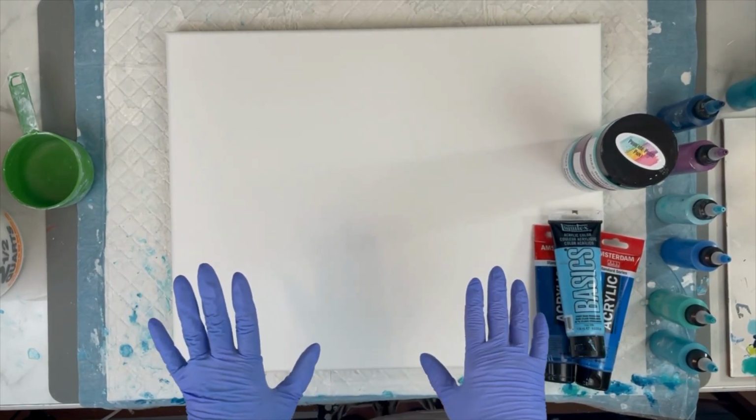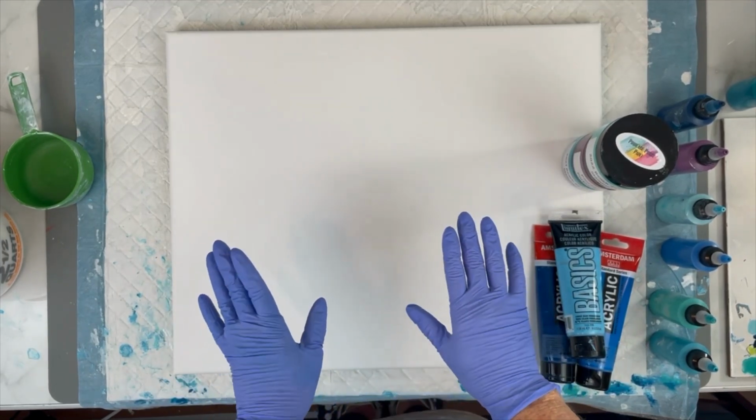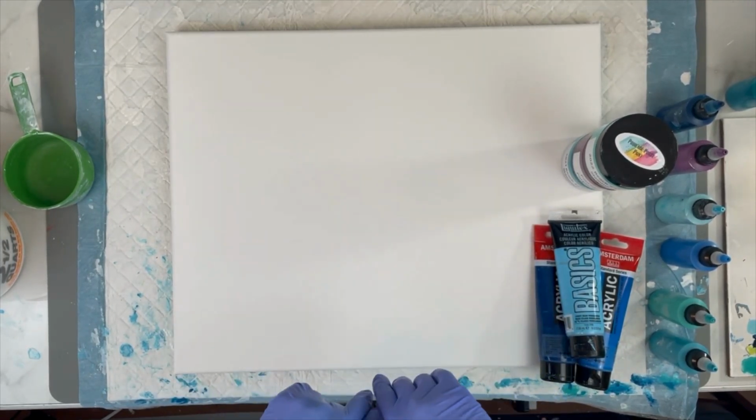The other day I saw Rinske Douna do a Botanical Dutch and it was beautiful. So I'm gonna give that a shot today.